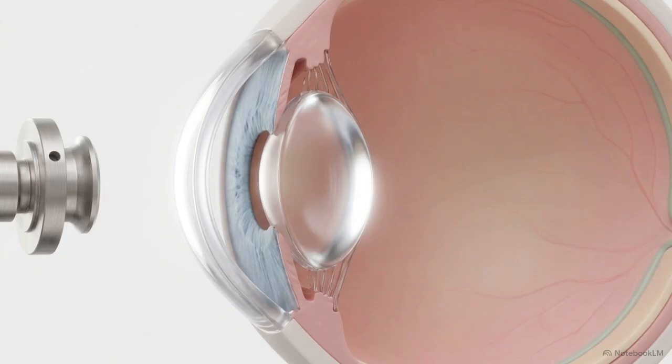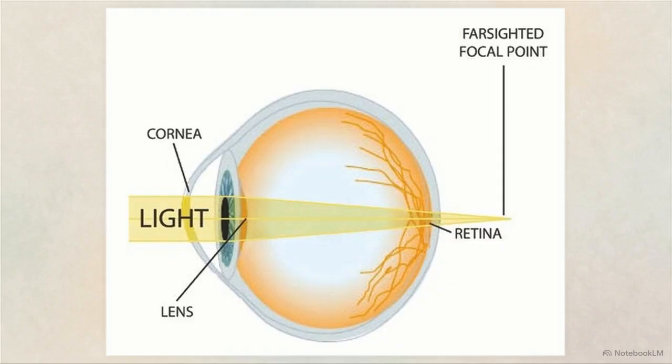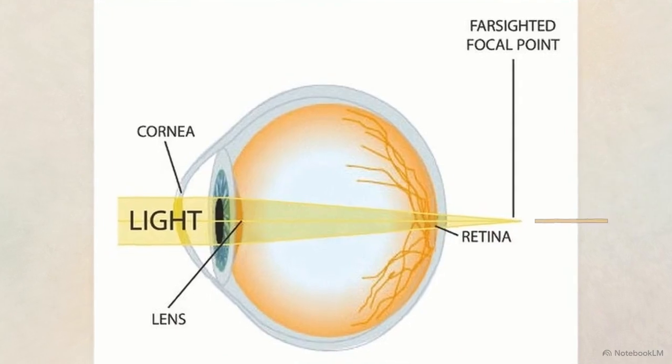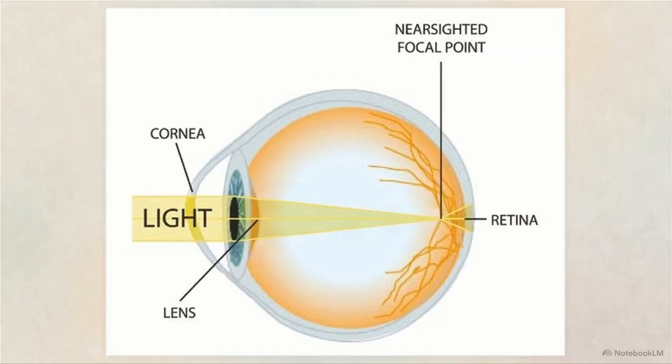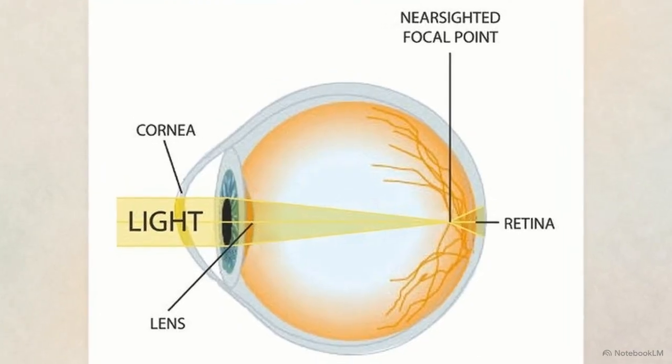When the physical dimensions of the eye drift from their ideal shape, our baseline vision degrades. In farsightedness or hypermetropia, a shorter than normal eyeball causes incoming light to reach the retina before the image has fully converged, resulting in a blurry picture of close-up objects. Nearsightedness, or myopia, occurs when an elongated eyeball causes the image to converge in front of the retina. The resulting signal sent to the brain makes distant objects appear out of focus.